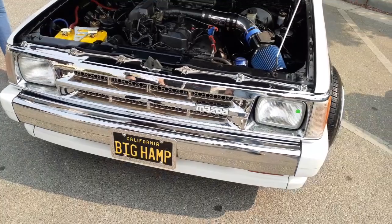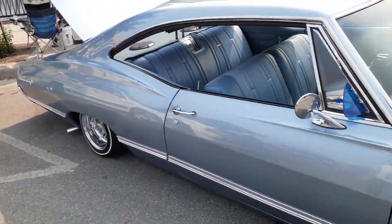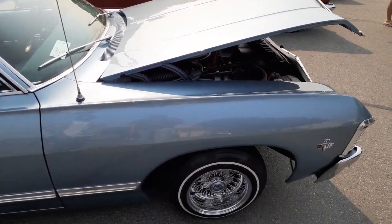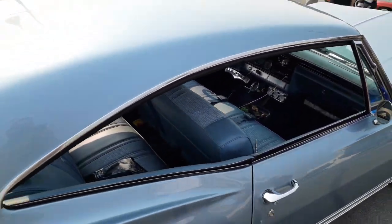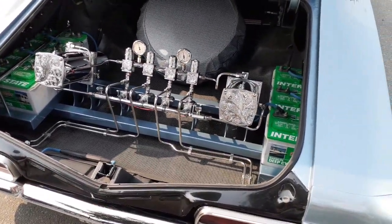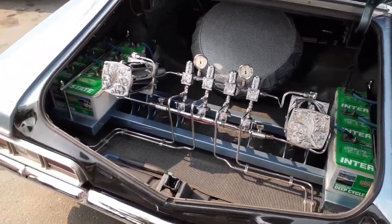Another Mazda. Big cab. Oh, this is a nice one. It says 67. Dang it, no 66 yet. Still haven't found the 66. Todavía no encuentro el 66. But that's nice. Engraved. Six batteries. They're nice.